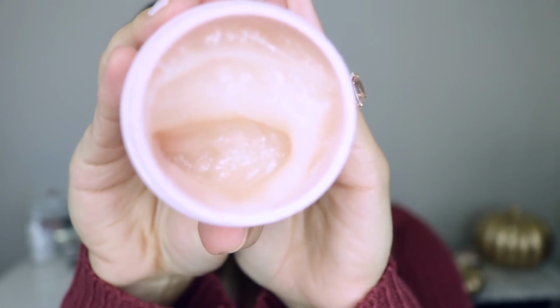It kind of has a cooling feeling when it goes on the skin. It doesn't say that in any of the claims, but that's just what I've felt. I think it's just because it is that super lightweight gel, and it definitely has a scent to it. It's very fresh. It smells like flowers, like a garden, but there is a scent to it. I think that is just the natural scent. I don't believe they put any scents or dyes into their product.